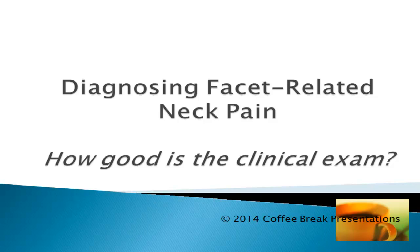Even though facet pain is one of the most common problems seen by chiropractors and manual therapists, the value of the common tests used has not been evaluated for true value using studies that compare to a gold standard. A new study attempts to compare the results from standard clinical exam procedures with the results of facet joint nerve blocks.